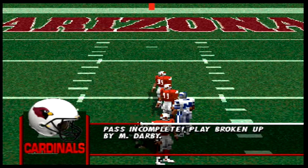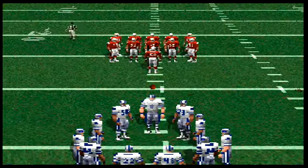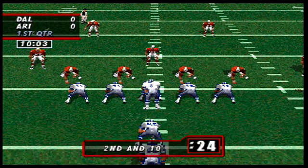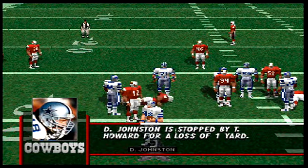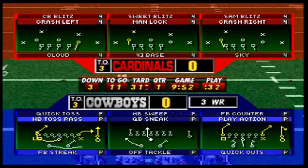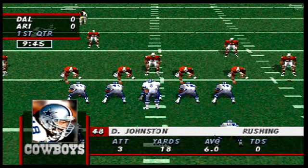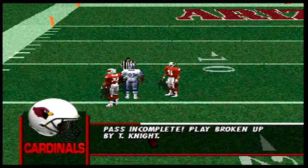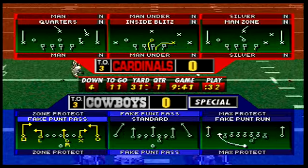Incomplete. It'll be second and 10 at the 30. With the tackle. It's third and long at the 31. Broken up by Knight. That brings up fourth and long from the 31.